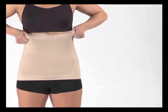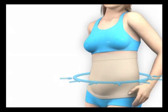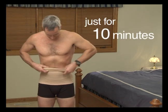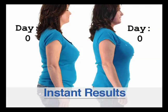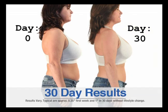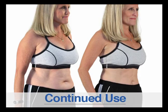The Tummy Tuck belt is made of soft, flexible space-age fiber that pulls your tummy in. So during the initial days, you can either take the belt off after your 10-minute session, or you can wear it under your clothes for an instant slenderizing confidence, while the fat underneath is gradually slimming away. The Tummy Tuck belt gives you that instant slimming look, and that really motivates you to keep going. And pretty soon, that instant slimming is a slimming that you don't even need the belt to achieve.